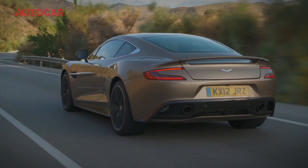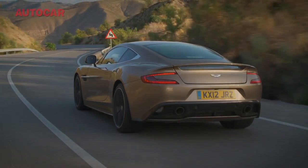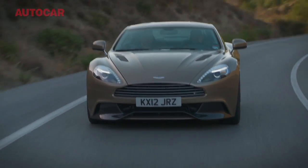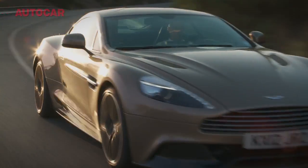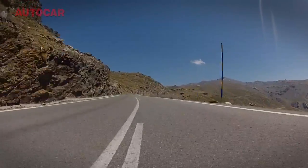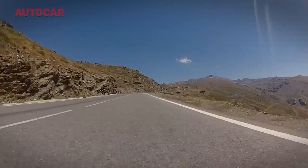There's 3 settings in dampers now, which allow you to choose your mood effectively. And there's a sport map which affects throttle and transmission calibration. So all these options allow you to really make the car come alive and feel it, which is completely a step forward from where we are with DBS. I have to say, mate, this is a pretty spectacular road you've brought us to demonstrate its talents as well.